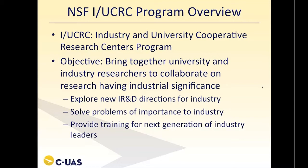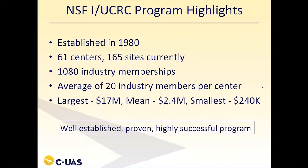Certainly the problem of infrastructure monitoring is a new research and development direction for unmanned aircraft and industry, and that's something we're very interested in doing. The IUCRC program has been around for over 30 years. There are currently 61 centers, and by centers I mean groups of researchers working on specific research areas. There's only one center working on unmanned aircraft currently, and we are the designated center for unmanned aircraft. There are over 165 university sites that are currently involved, and over 1,000 industry memberships in the centers.